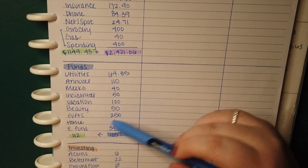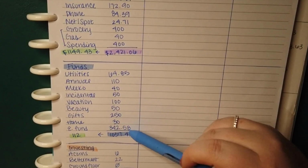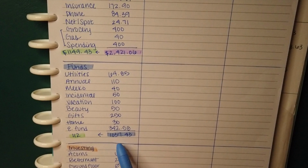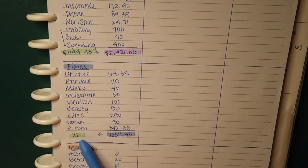This is already calculated based on what's below: $342.58 towards my emergency fund this month. So all of this totaled is $1,037.43, which gives me a remaining of $12.